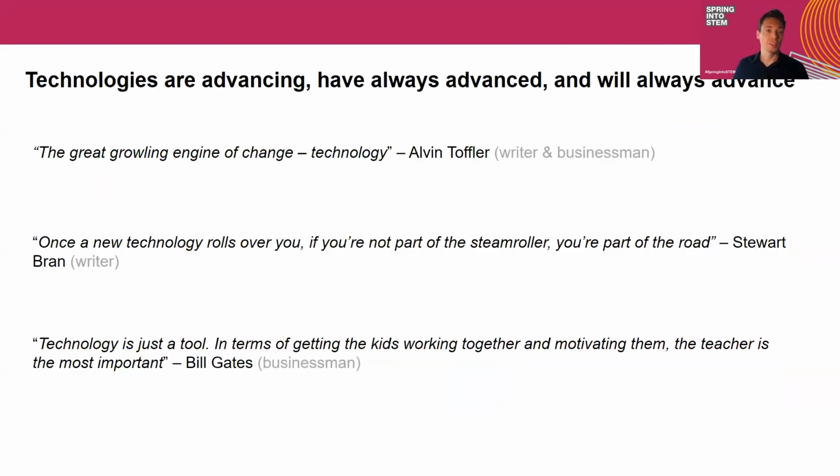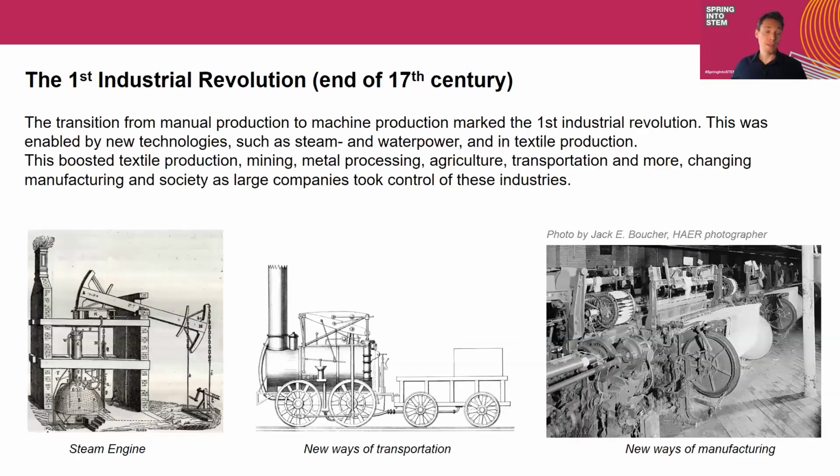So using the words of much smarter people, the great growling engine of change, technology, or a saying I very much like that reminds us not to be afraid of new technologies, but to make sure we are part of it: once a new technology rolls over you, if you're not part of the steamroller, you're part of the road. So I mentioned history, so let's look back in time again.